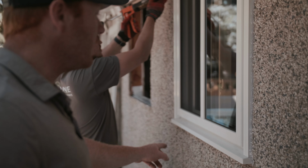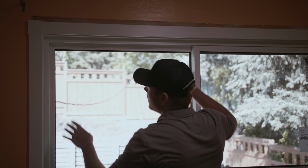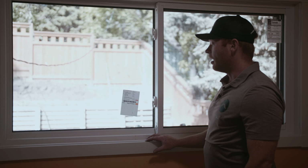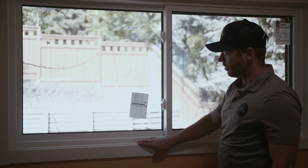So our window now has been fully installed and the trim has been put into place. This is a PVC trim that they've used. This is all very waterproof. There's going to be no maintenance needed in the future, no painting, no sanding. Any sort of moisture that gets trapped on the sill or along the trim is not going to lead to any damage. So with this type of finish, there's no need to worry.